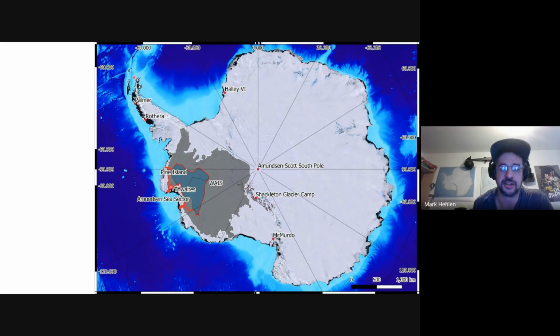If you ever want to show your friends where this area is, you follow the peninsula down, you go past the first big boop, that's a scientific term, and boom, that's the Amundsen Sea. So you can always reference back to the critical location.